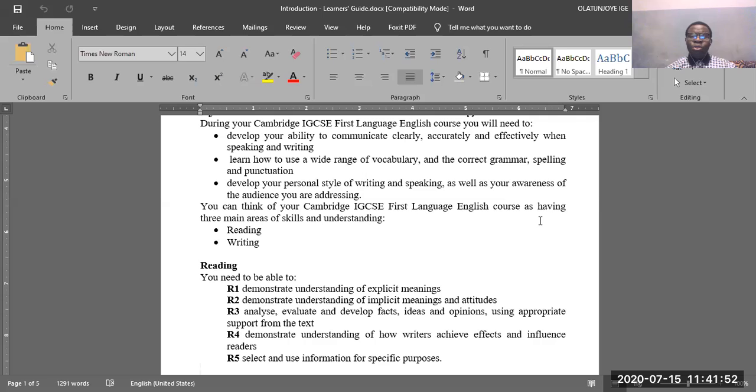Another thing you're expected to develop is your personal style of writing. There's nobody who brought a particular style from heaven. The individual, after reading various styles, picks one and imbibes it. So you cannot have a personal style if you are not a good reader. And like I said, you go to the BBC and read. When you read, you see the way this person writes and say, okay, I think I can imbibe this. I think I can use this particular style. You need to have a style of writing.